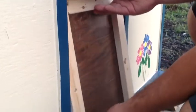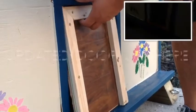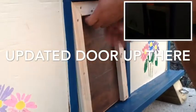So now our dad was trying to install a door for our doghouse, but it wasn't fitting, so he's gonna go trim it up, and when it's fixed, we'll try to show you and keep you updated with the doghouse.